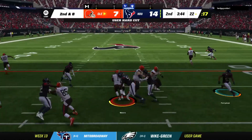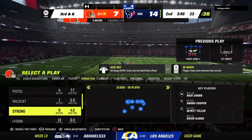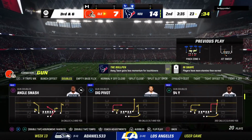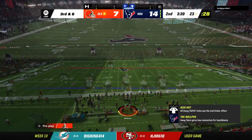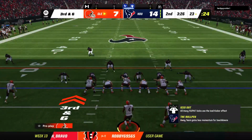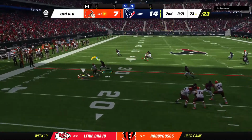On the jet sweep, here comes Moore. Just a couple on the ground there. That's going to bring up 3rd and 6. That's a pretty nice job defensively against the jet sweep. If they don't slow him up, he might take it to the house. So they'll take that play every time on the defensive side of the ball.